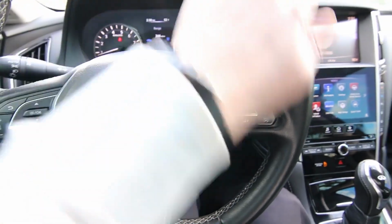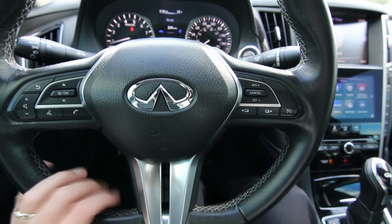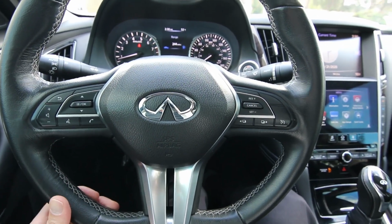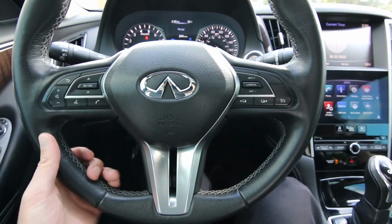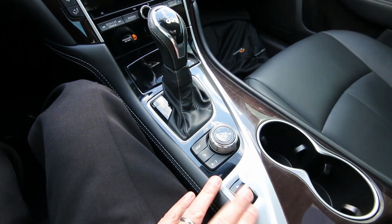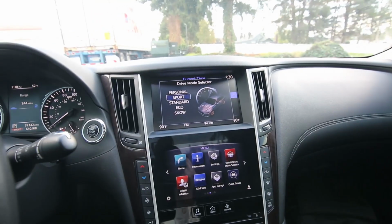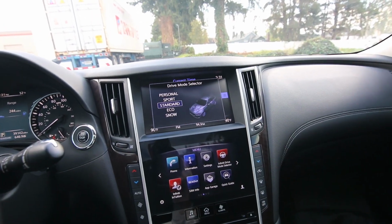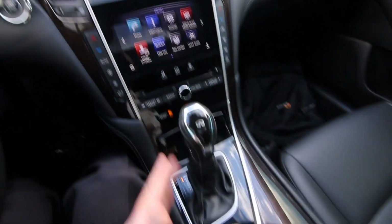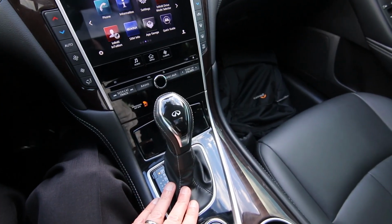We saw a new steering wheel design for 2018. This is the same steering wheel we'll find in the Q60 Sport Coupe and the QX50. Really nice design. Feels wonderful in your hands. We have wood trim. Drive mode selector makes changes to steering, transmission shift points, how high the engine revs, traction and stability control settings. We also have a new shifter design for 2018.